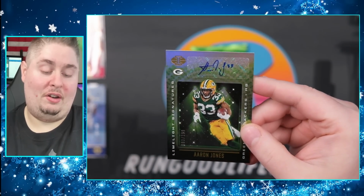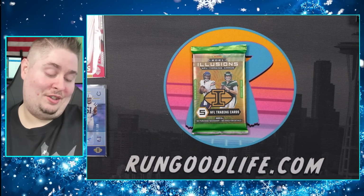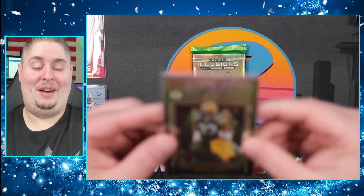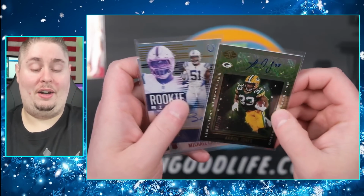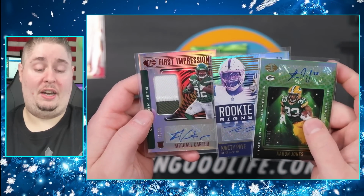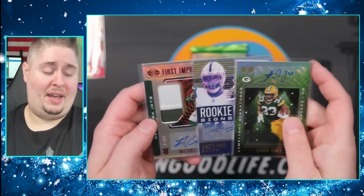It'd be funny if it was called Limelight Signatures and then it wasn't lime, like it was blue or gold or something. Gold to 10, I wouldn't mind. Aaron Jones is going to be our third auto in the box. So our three autos were Kwity Paye, Aaron Jones, and an RPA of Michael Carter. We did miss the QBs, but hey, that's fine.